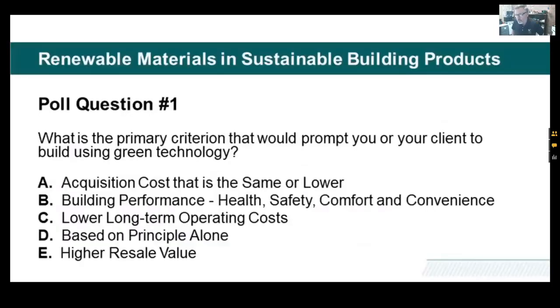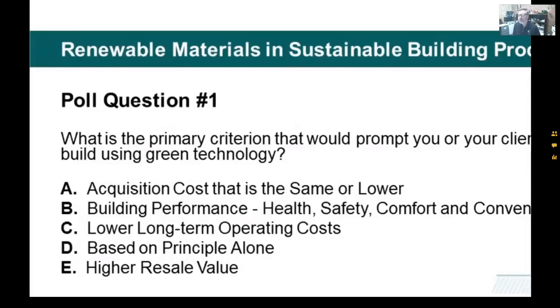We've got a poll question now, and the question is, what is the primary criteria that would prompt you or your client to build using green technology? A, acquisition cost that is the same or lower. B, building performance, health, safety, comfort, and convenience. C, lower long-term operating costs. D, based on principle alone. Or E, higher resale value. Go ahead and answer that poll question now. We're going to take about 10 seconds or so to get that logged in. Choose A, B, C, D, or E. Okay, the poll has ended, so we will continue.